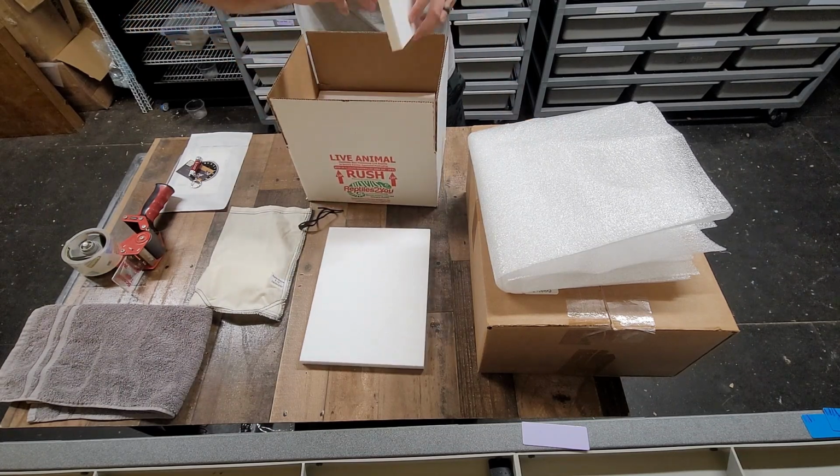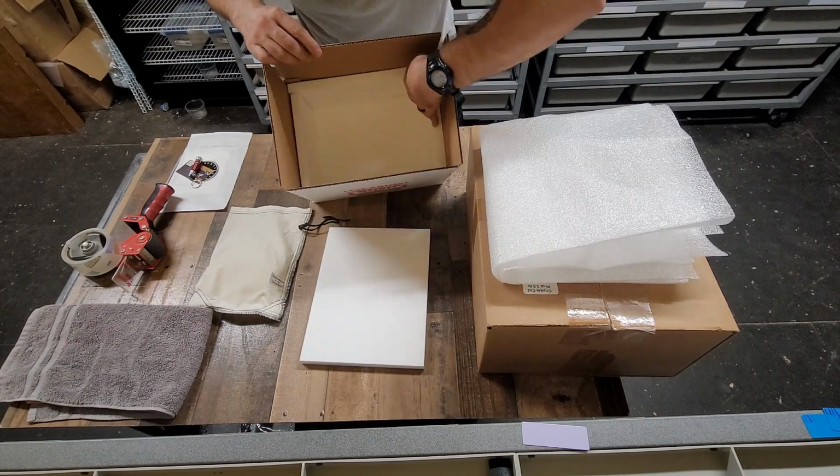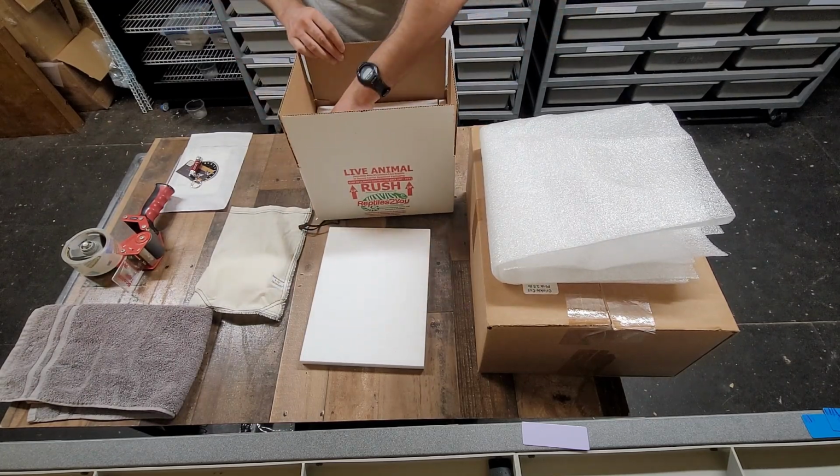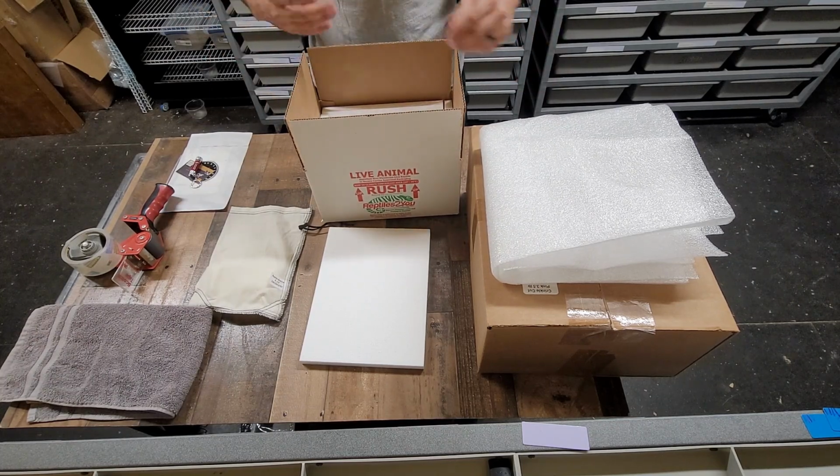And kind of squeaky, sounds bad. We'll get in there. And then you can see like this. This serves two purposes. One is obviously it provides insulation for the animal, but it also gives structure and rigidity to the box to make it safer.